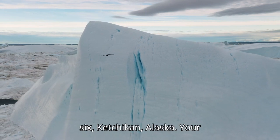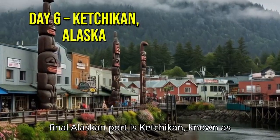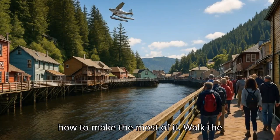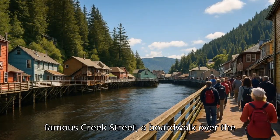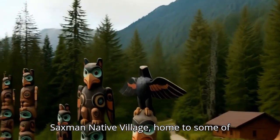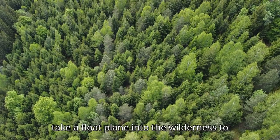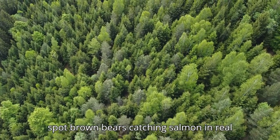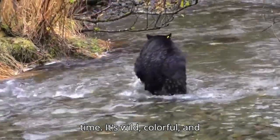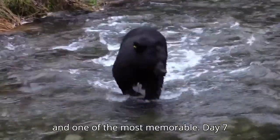Day 6. Ketchikan, Alaska. Your final Alaskan port is Ketchikan, known as the salmon capital of the world. Here's how to make the most of it. Walk the famous Creek Street, a boardwalk over the water once filled with saloons. Visit Saxman Native Village, home to some of the tallest totem poles in the world. Or take a float plane into the wilderness to spot brown bears catching salmon in real time. It's wild, colorful, and deeply cultural, your last Alaska stop, and one of the most memorable.